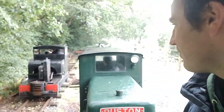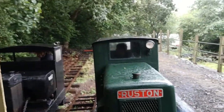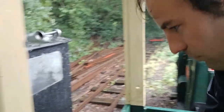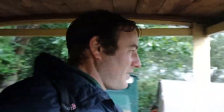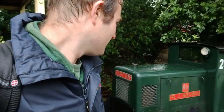The loco's going to work the train back up the hill. It's called Walsh. It looks like a Motor Rail. Great little trip, but I think now I need to go and get in the dry.